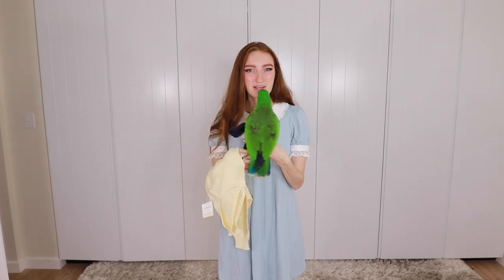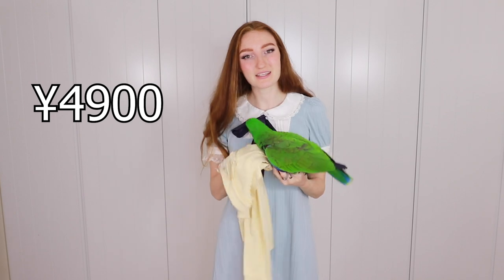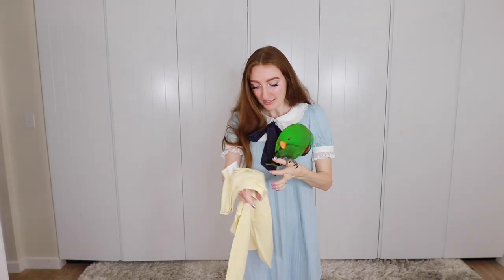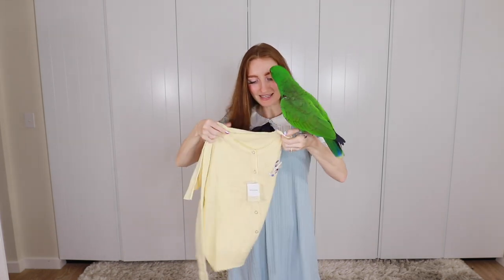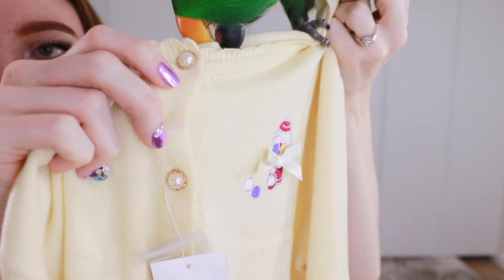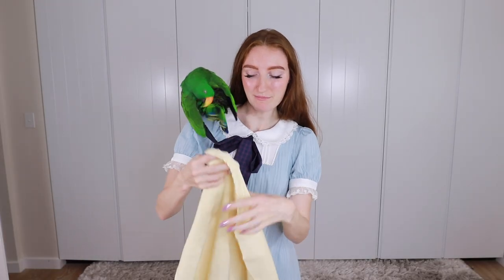The other thing I purchased from Honey Bunch was this beautiful, beautiful cardigan. Now this was 30% off because I bought something else. So this full price was 4,900 yen, which is about $50, but I got it for 30% off. This one has beautiful, beautiful pearl detailed buttons. And it has a little candy machine embroidered into it, look. And then this is the button setup. They're beautiful.